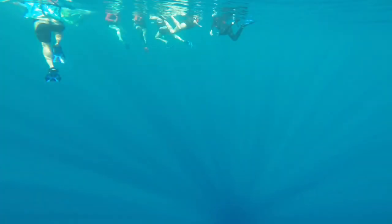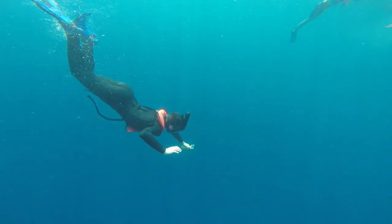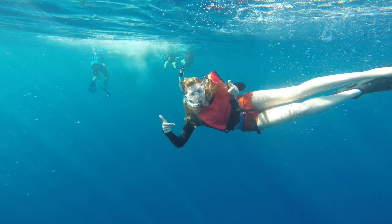We saw a couple of barracudas, which was a little bit scary at the Tongue of the Ocean, swimming right under your feet.